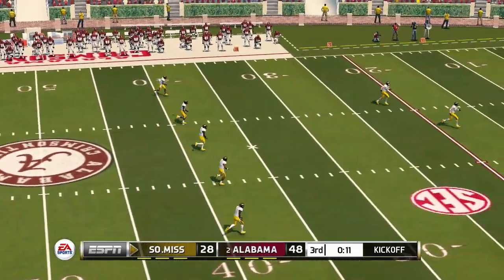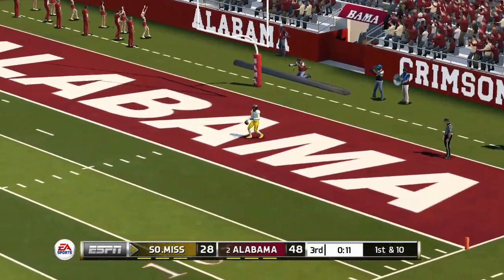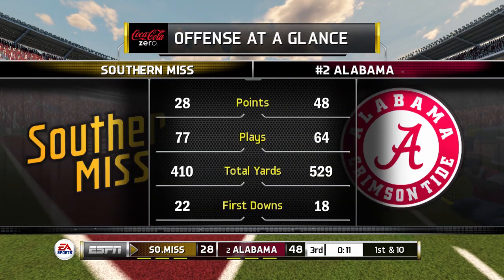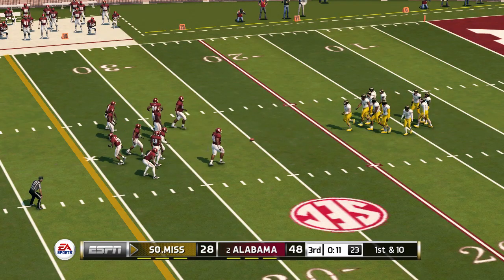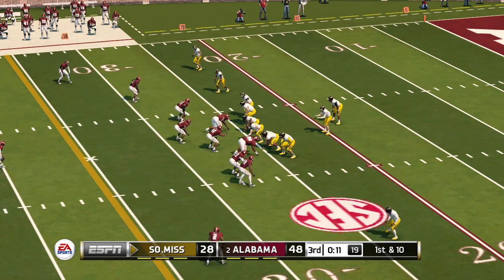They line up to kick this one away. Nice kick, plenty of distance. And it goes into the end zone, down for a touchback. The Golden Eagles have just gone ice cold on offense. They can't seem to get anything going. Right now, they just have to forget the score, forget the clock, just go out there and try to get a first down. Try to hope to build a little bit more confidence and continuity on this offense.